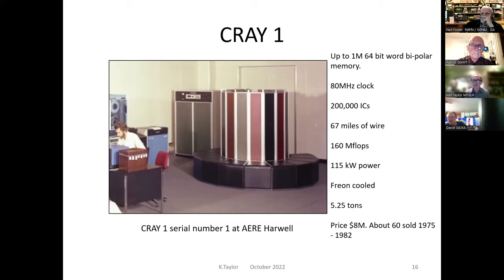And so there's a bit of specification here. It's a 64-bit machine with an 80 megahertz clock. It used 200,000 ICs. They weren't very big ICs. We'll talk about that in a minute. 67 miles of wire. It could do 160 megaflops using 115 kilowatts of power. Again, this was Freon cooled. It weighed 5.25 tons, and the price had started at about $8 million.